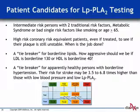So here are your patient candidates for LP-PLA2 testing, for plaque testing. They could be intermediate risk patients with 2 traditional risk factors, metabolic syndrome, or a bad single risk factor like smoking or age over 65. They could be high coronary risk equivalent patients that even if treated, they still may have unstable plaque. So when is the job done? When have you stabilized them and stabilized their plaque?